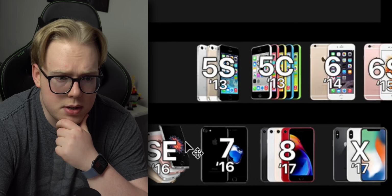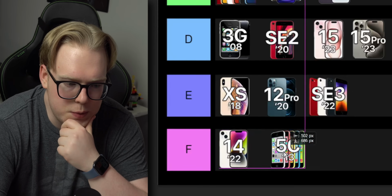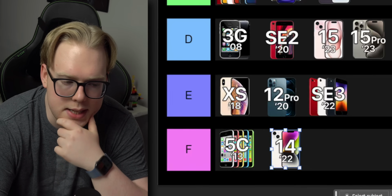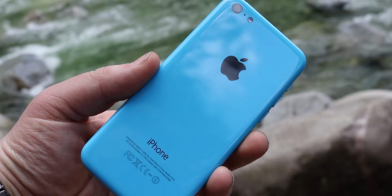Okay, next up is going to be the iPhone 5S and 5C. Okay, let's start with the 5C. This is unfortunately F tier. I love the 5C. I owned it back in the day. It was the first phone I bought myself, used off of eBay. I had been working over the summer and was able to afford an iPhone 5C in 2014, I think, and it was awesome. I got it in blue. I really loved that phone.